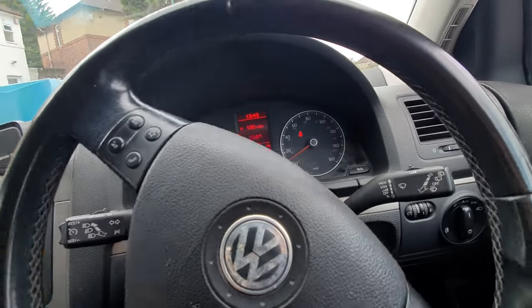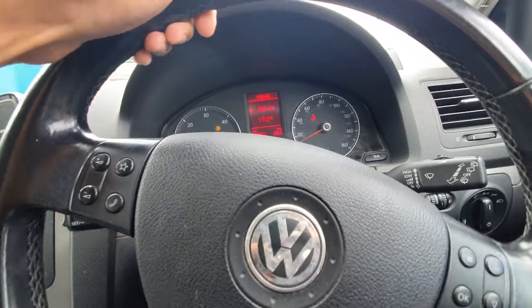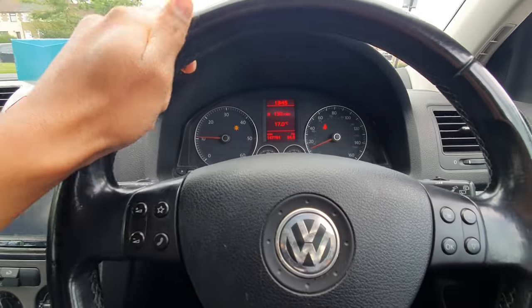When the top end's rattling on them, you can still drive them, but you've got to keep the revs really low. Don't even let it go past 1.5, because that's when it starts rattling.